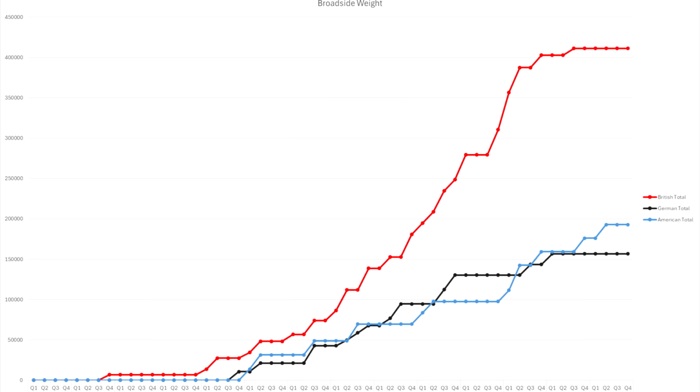And then that brings us on to the final graph for this little explanatory video, which is the broadside weight of the 3 different navies. So you've got the British in red, the Germans in black, and the Americans in blue. Now, this is a rather interesting one, because we've already established that the Germans had more ships in service than the Americans, for the most part, and that they were generally building more ships until, obviously, the start of the First World War put a bit of a kibosh on that.